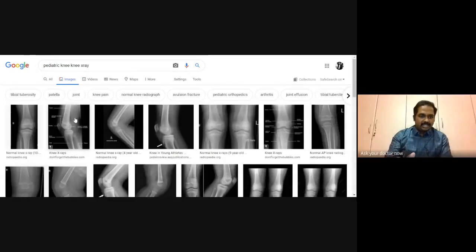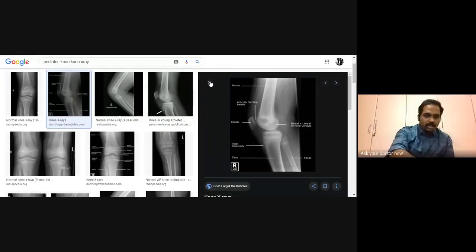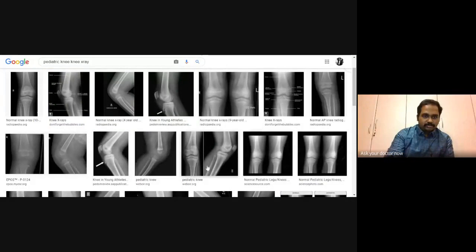Just open one X-ray. Just open one AP view. AP view should be fine. No, that's the lateral view. AP view. See the one on the bottom left.